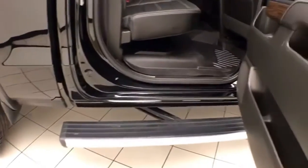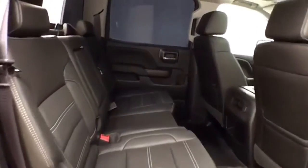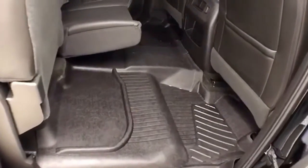New Car Test Drive mentions the lockable floor console is large enough to hold a picnic lunch for a family of 4. Smart capabilities, strong performance, GMC. Take it for a test drive today.